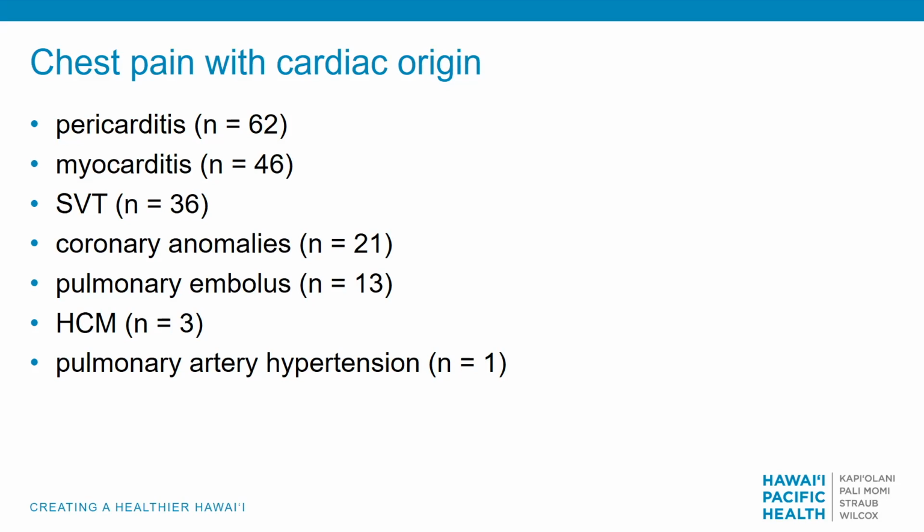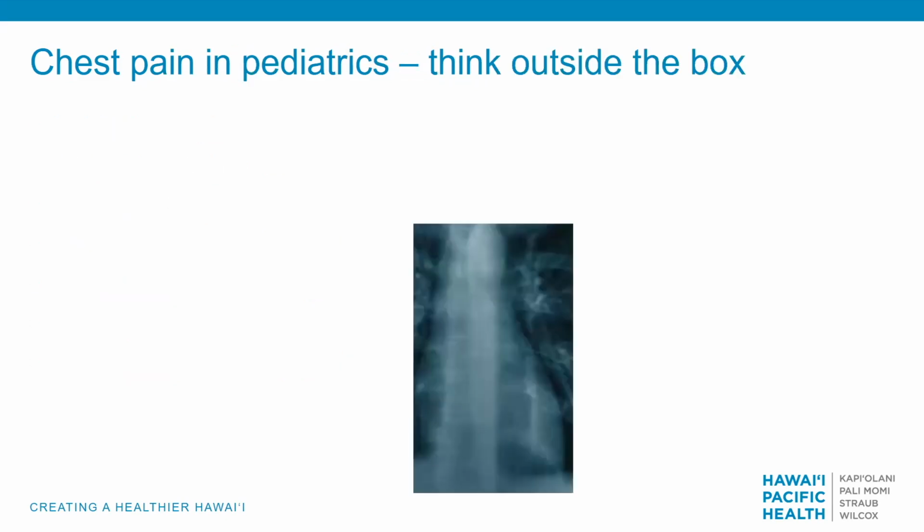When you look at all of these in the last more than 2 decades, pulmonary embolism was found in certain patients. Most of those patients had a previous heart surgery. And so that's important to know. And then there were some other pathologies found. But again, just think about it. The most important to remember here is perimyocarditis, maybe SVT, and coronary artery anomalies. So these are the cardiac etiologies that we need to diagnose. You don't need to diagnose Ehlers-Danlos syndrome in patients with chest pain because it doesn't happen.